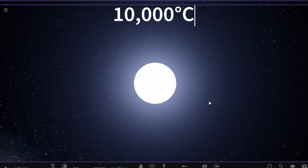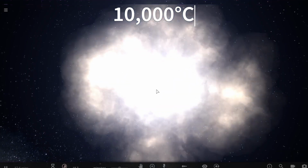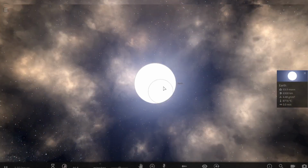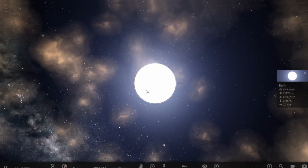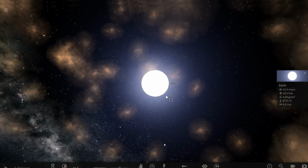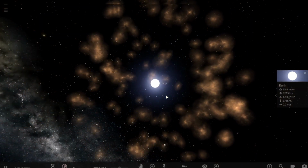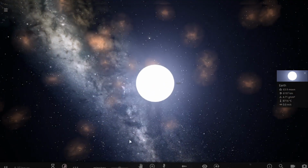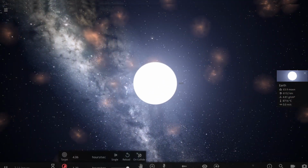At 10000 degrees Celsius, it is roughly the surface temperature of Sirius, the brightest star in the night sky. Earth is just a glowing ember in space. The planet's core has burst through the surface, turning our once lush planet into a fiery orb, an unrecognizable fragment of its former self.